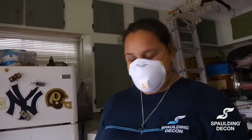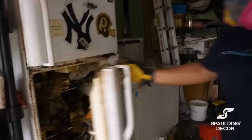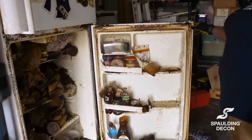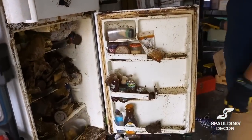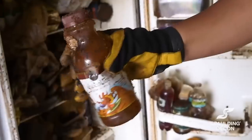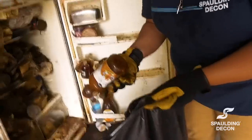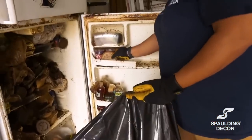Yo, let me put on an actual respirator. Hold on. Is that bad? Yeah, check it out. See how bad it is. Oh boy. It's only 2015. Chocolate milk. Chocolate milk. Yeah. Oh god. I don't even know the date on this one. Most of these are easily 5 or 6 years old.